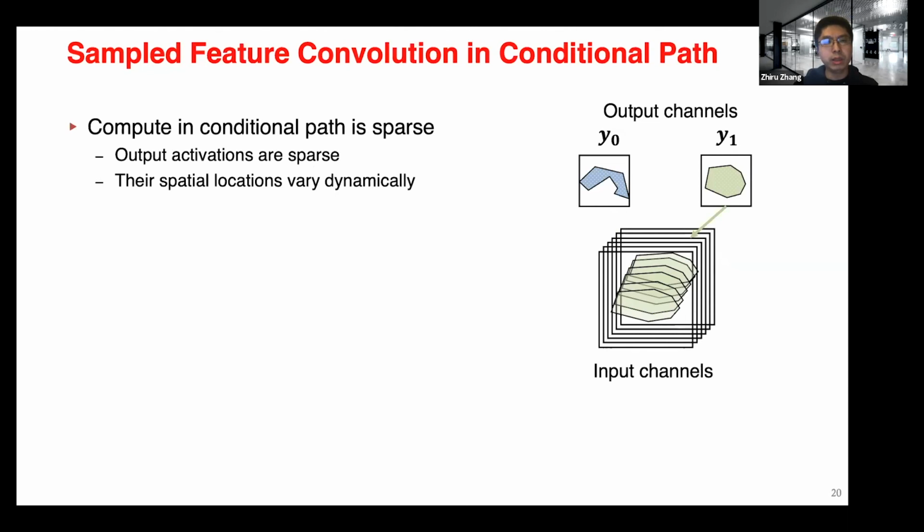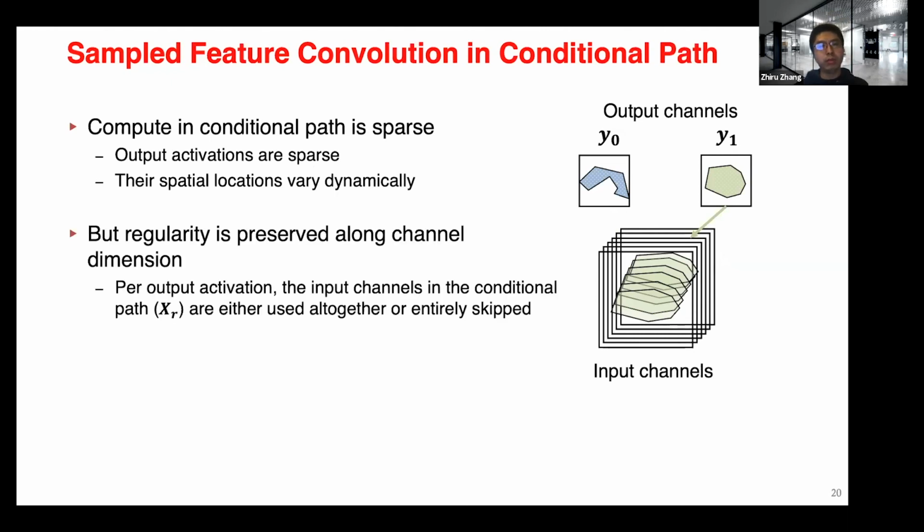So what's the difference between channel gating and traditional, more conventional static sparse pruning? The interesting difference here is that, if you look at channel gating across the spatial dimension, the feature map, we indeed have this sparsity, very sparse. But if you look at the channel dimension, across the input channels, we actually preserve structure. Because when we're going through this gating function, we either gate the entire conditional path, or we go through the entire conditional path. So we either use it or skip it entirely. This is where we preserve some important structure, which actually helps hardware acceleration.